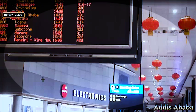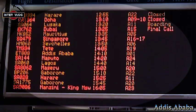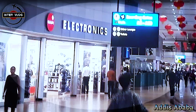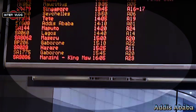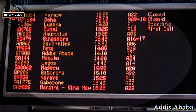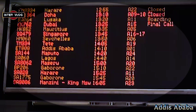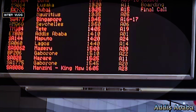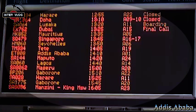My next thing is what you are looking at, and it is a board. It is a board, and this board is showing the destinations of where the flights are going today. So I am going to call the names of the places and you know whether your country is there. First of all, it is going to Harare, Dahomey, Lusaka, Dubai, Mauritius, Singapore, Seychelles, Addis Ababa, Maputo, Lagos, Nigeria, Maseru, Gaborone, Harare, Gaborone again, and Mbabane. Wow! So these are the places where the flights are going.